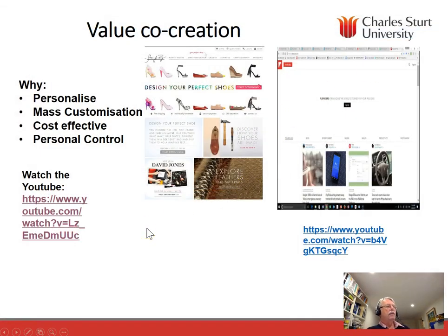So you can see there's a similar kind of system at Shoes of Prey as with Dell Computer. It's a configuration system, so essentially you get to design your own shoe. You can choose the designs, etc. But it's also linked in with its retail store. So if you don't want to buy online and you want to see what the actual physical fit is, you also have the option of going into a retail store as well.